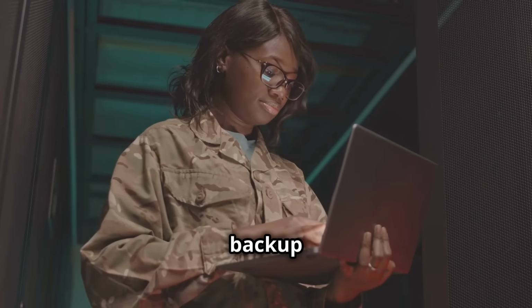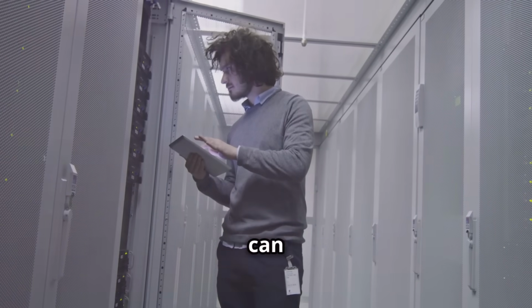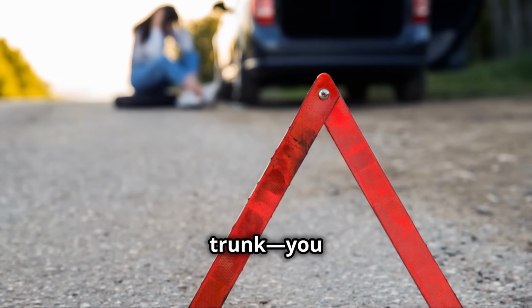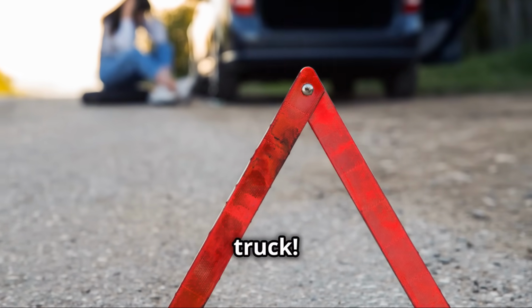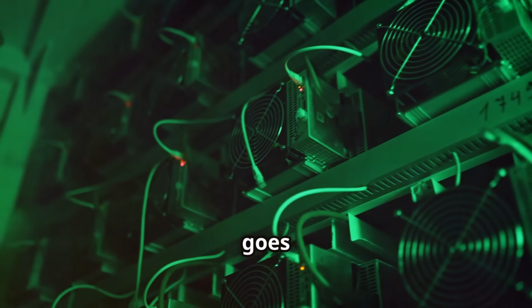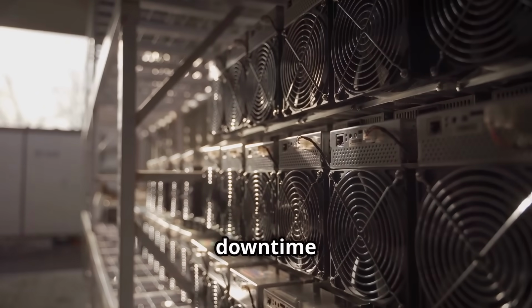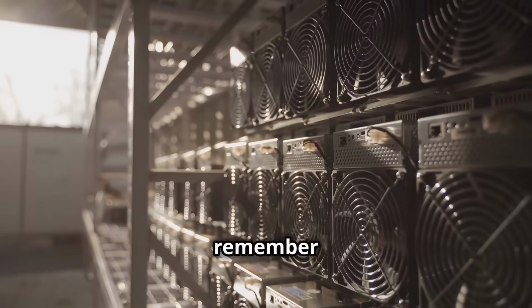Don't forget about backup plans. Having spare parts on hand can save you from extended downtime. Imagine having an extra tire in your trunk. You wouldn't want to be stuck waiting for a tow truck. A little preparedness goes a long way in keeping your operation smooth, so if you want to reduce downtime and keep those rigs humming, remember these tips.